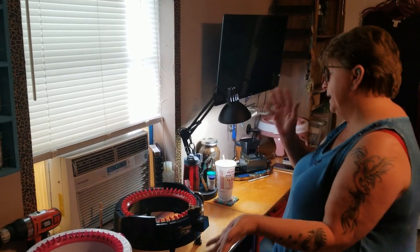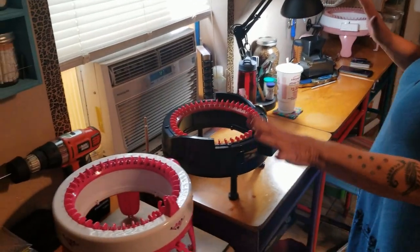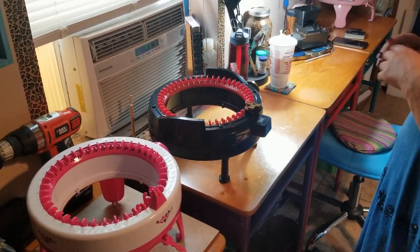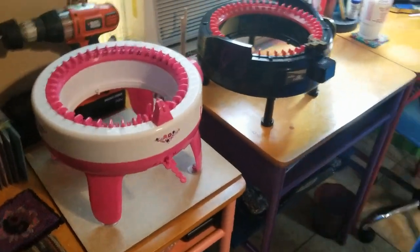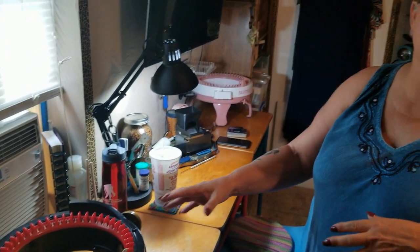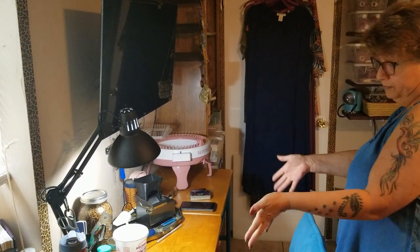Then, of course, we got my Addies and stuff like that. And I got different needle counts. I've got a couple more coming. I got a 20 and a 44 coming. And then I think I'll have all the sizes available in these, which are great for bulky yarns, doubling up worsted weight. My tobacco station, as always, of course, the TV.